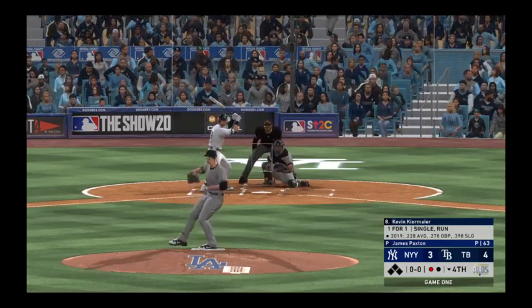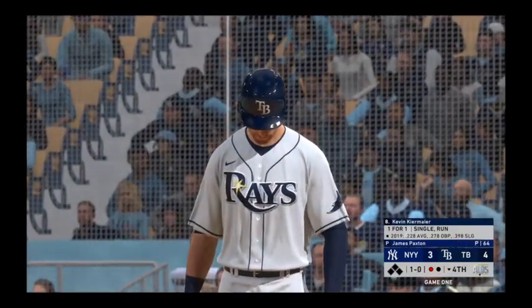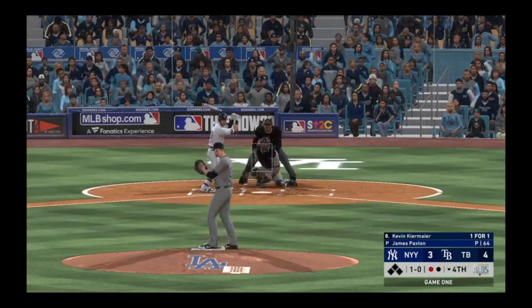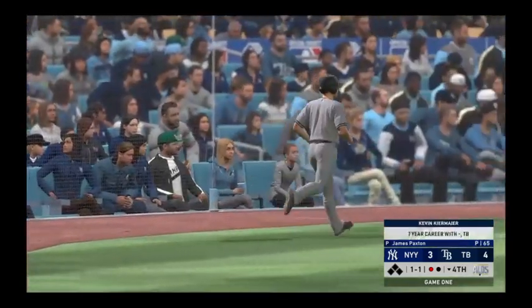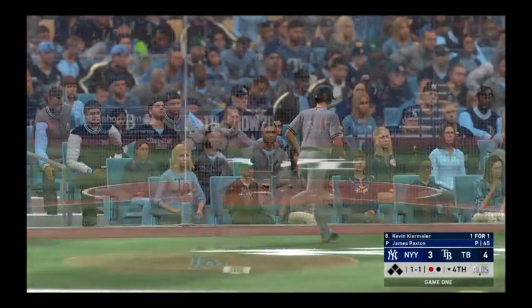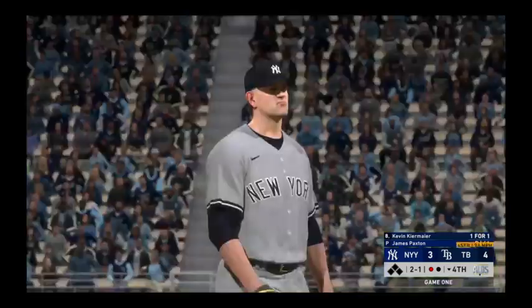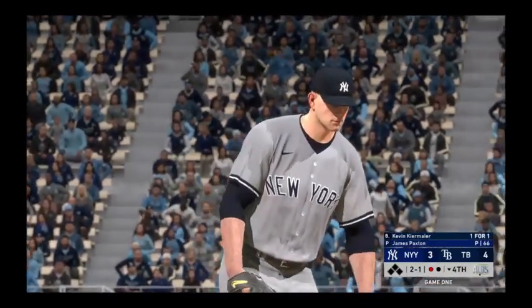So here's Kevin Kiermaier as he looks at a fastball that misses off the plate for ball one. A base hit in his first trip. The 1-0. There's not too many umpires in the game that are going to ring that for a strike right there. That was borderline up, even though it was in the zone.